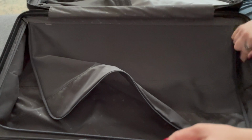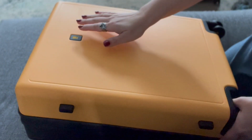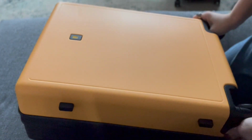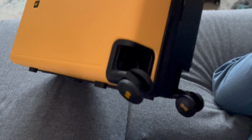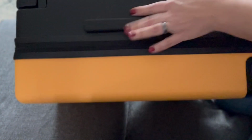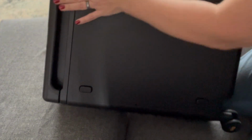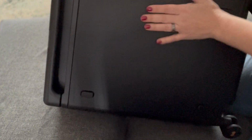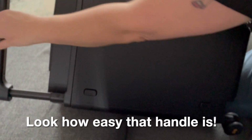So let's look at the carry-on. Okay, now this little guy I love too. So you have the Level 8 branding here. This is the 20-inch, the carry-on size. You have little feet right there so that when you put it on its side, you're not stressing out the wheels. See that? You have a handle right here, it's black on the back, and then you have your 4 feet back here too, so that when you lay it down, it's less likely to be scratched. And then you have your super big handle on this one too.